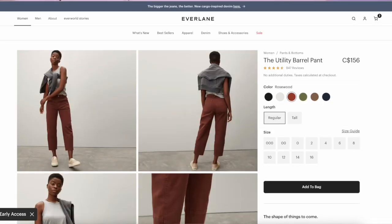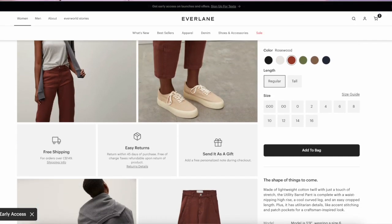So first of all, I just absolutely love the color of these pants. They are so beautiful, are going to be perfect for the spring. I'm so excited to wear them with so many different pieces. I also actually saw these pants in another color called Rosewood, and I think those are absolutely beautiful as well. I probably will be picking those up, but I absolutely adore these pants.